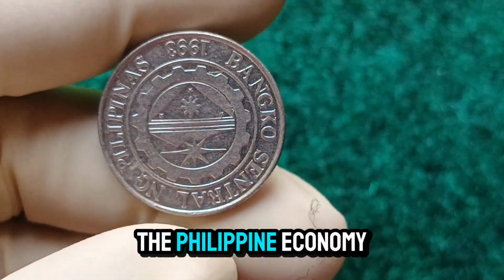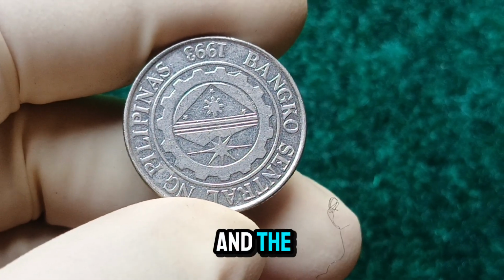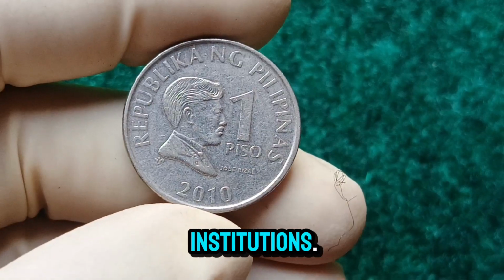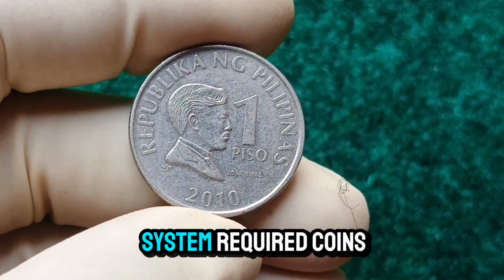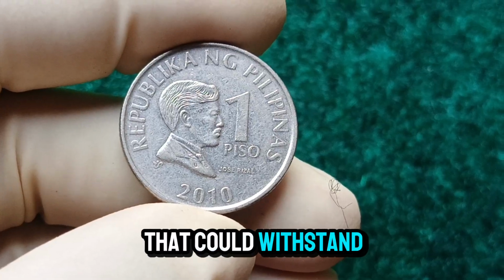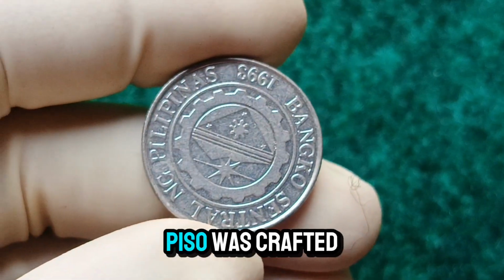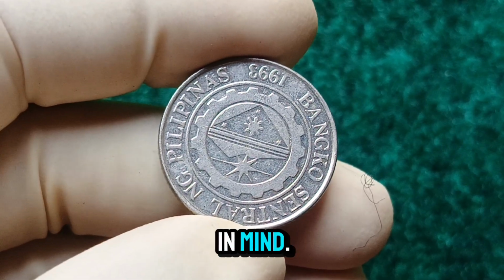During this period, the Philippine economy was growing steadily and the BSP's decision to maintain strong, durable coinage mirrored the drive to strengthen the country's financial institutions. A robust monetary system required coins that could withstand circulation for years without deterioration, and the 2010 Piso was crafted precisely with this in mind.